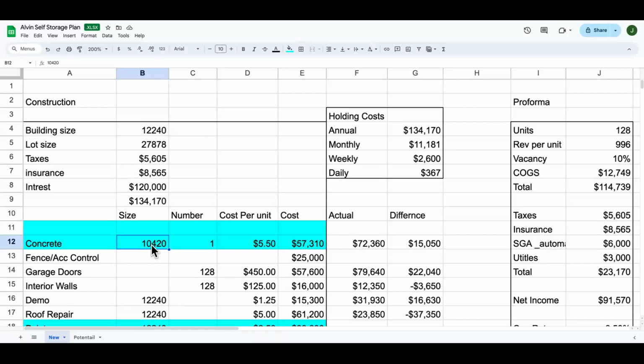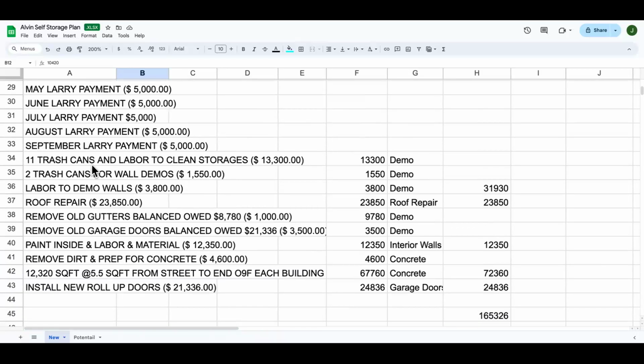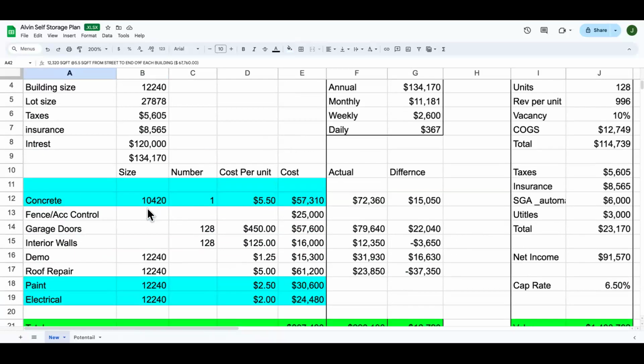It turns out after the city reviewed what we were going to do, they required us to add a substantial amount more concrete. In fact, if you look here, it ended up turning out to be 12,320 square feet of concrete versus 10,000 square feet of concrete, about 20% more.